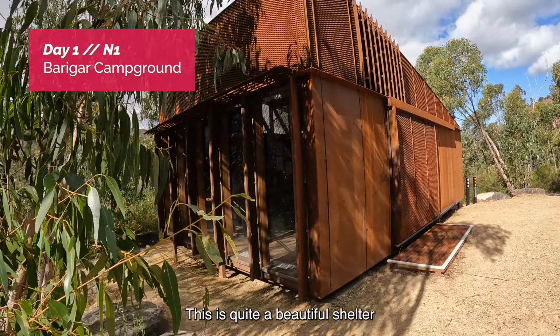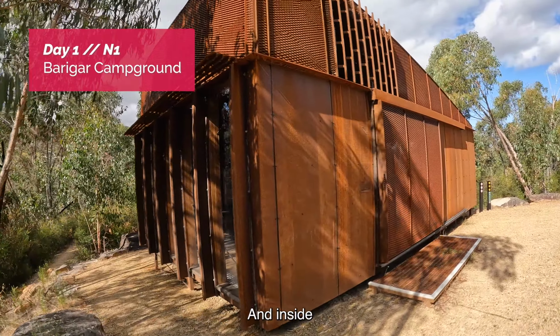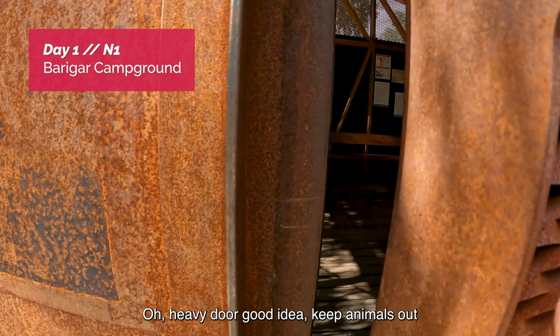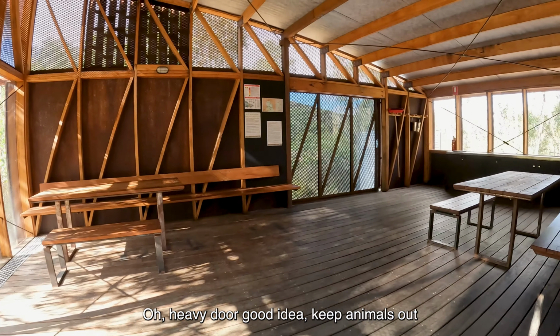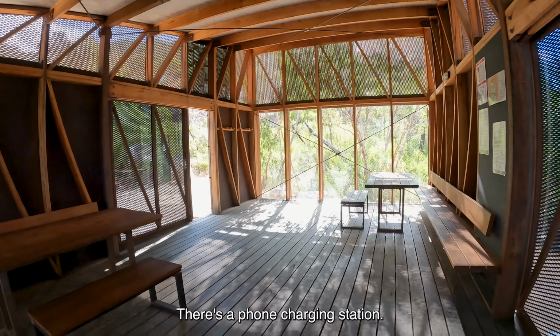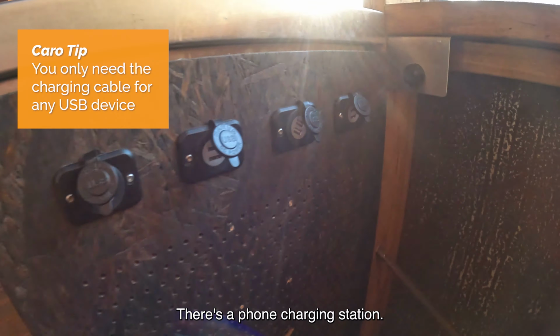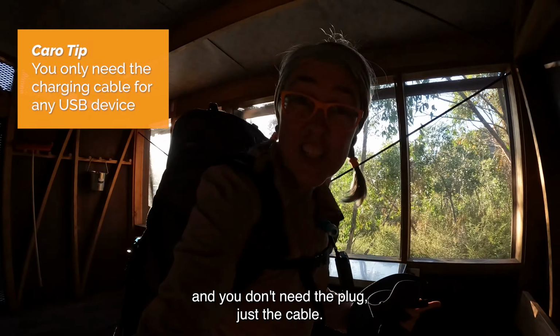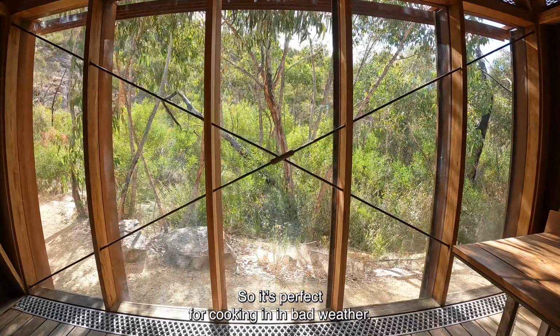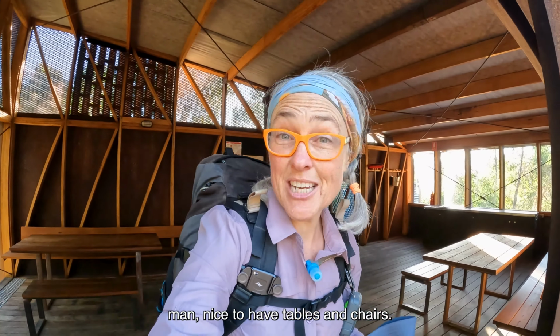This is quite a beautiful shelter, and inside, heavy door, good idea, keep animals out. There's a phone charging station, and you don't need the plug, just the cable. So it's perfect for cooking in bad weather. Man, nice to have tables and chairs.